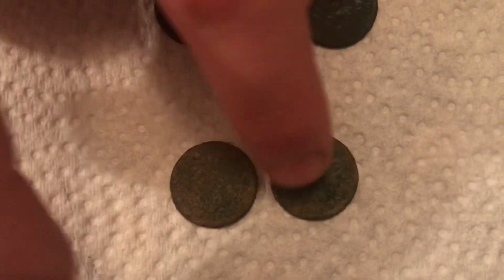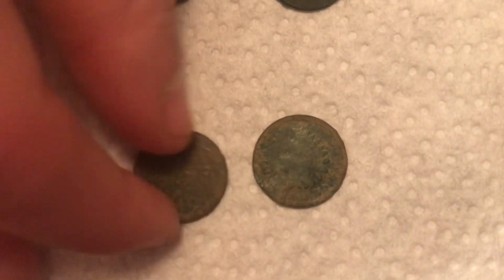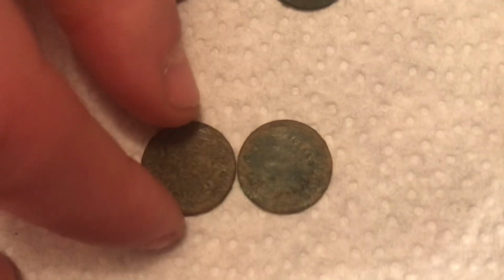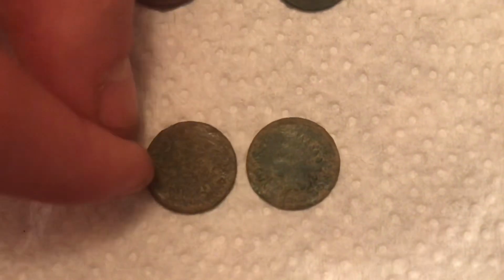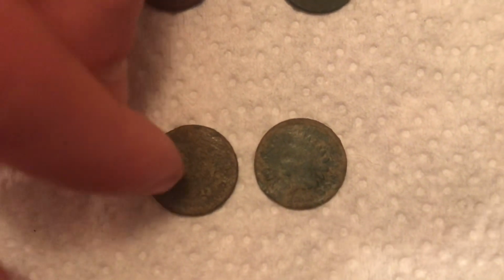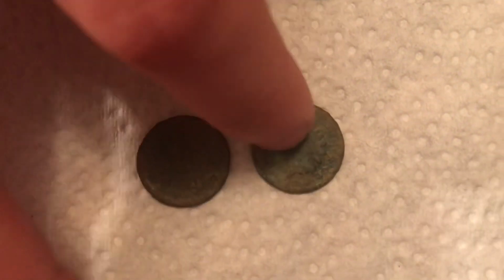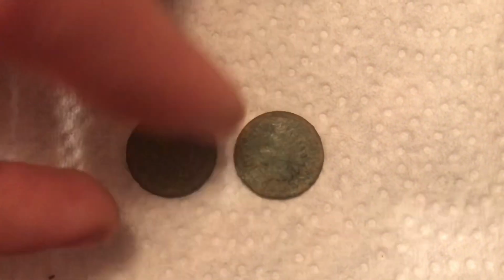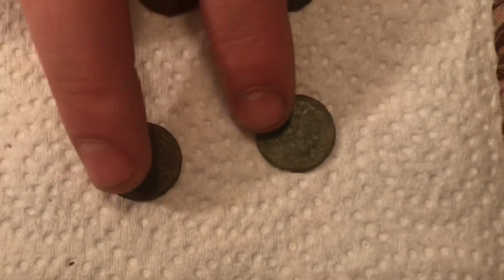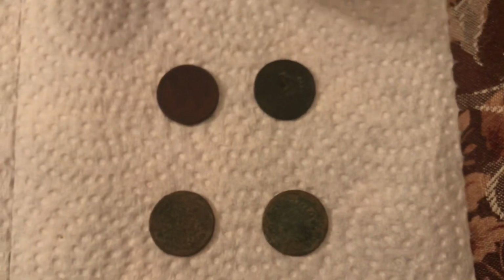And then these two are 1864 Indian head pennies, but they're just copper. They're not the copper nickel alloy. They're both kind of worn. This one's kind of hard to see the date, but I figured it out after a few hours. 1864. This one's a little easier to figure out. But yeah, that'll wrap up all my Indian head pennies. I have 51 total, and hopefully I find some more to show you guys.